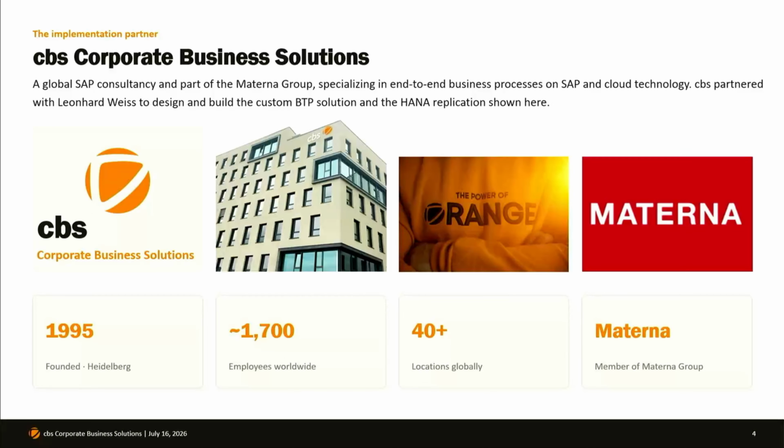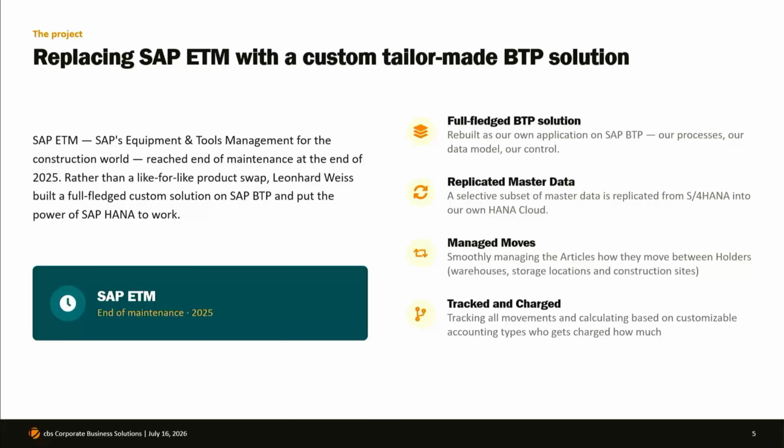I myself am a solution architect from CBS. This part of CBS is focused on building self-made BTP solutions, especially in the case when a customer is looking for a standard software but can't find a real fit. And this was exactly the problem in 2024 with Leonard Weiss. They had the challenge that SAP retired ETM. ETM is a niche module, most of you might not even know it, for construction site companies managing their equipment and tools on construction sites.